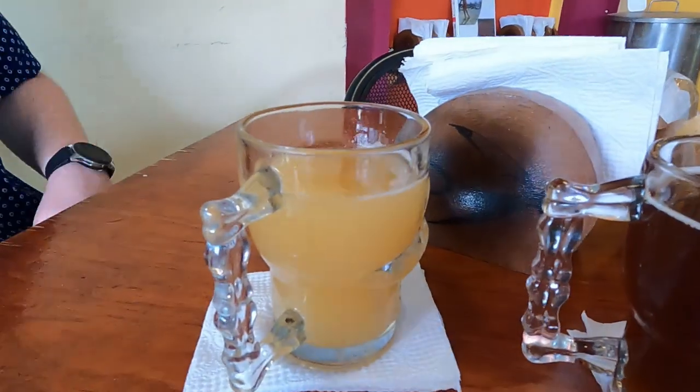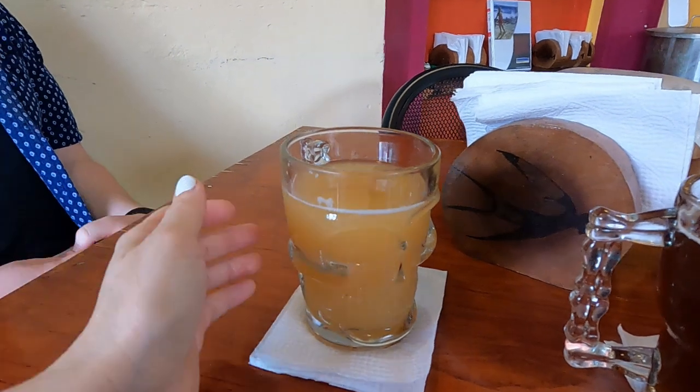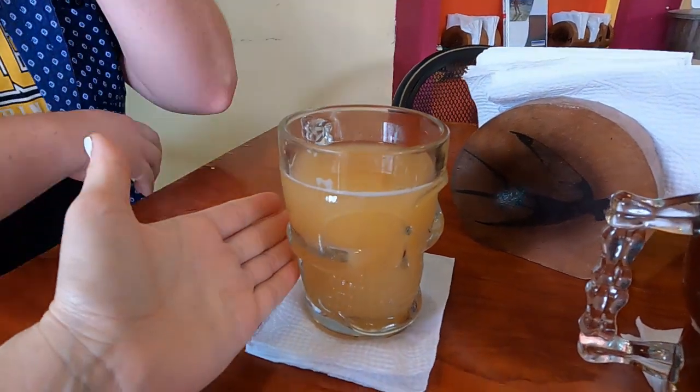So I'm really glad we came to this place. She said there's only one other brewery on the whole island of Cozumel. So, you know, it's a growing industry, and that's why we're branching out and trying to find all these local places. So Mike's beer is called Jim's IPA, New England IPA, 6% with a 69 IBU.